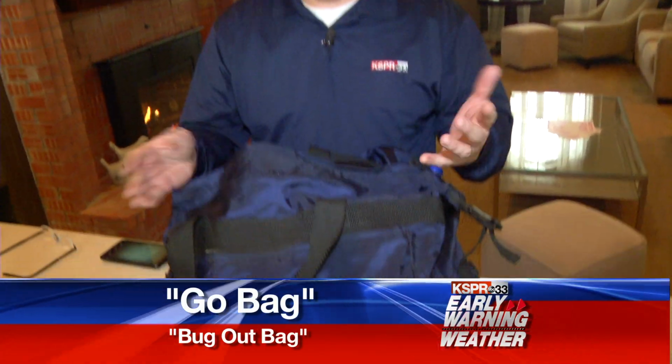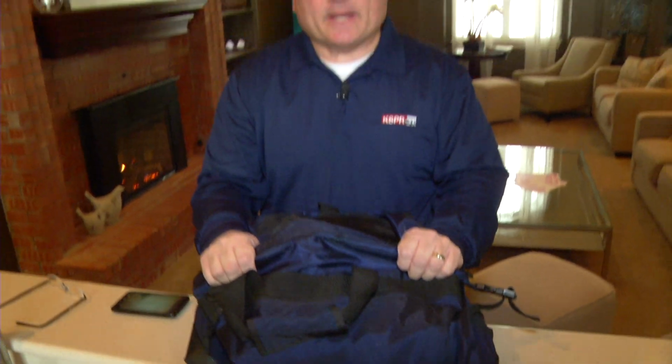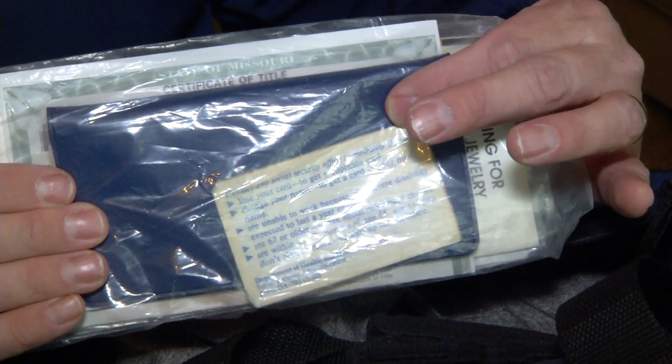What would you do if you had 15 minutes notice to leave your home in the event of severe weather? Would you have all your vital articles ready to go at a moment's notice? We have a solution to give you peace of mind. It's called a go bag or a bob bag, like me, a bug out bag. You want to have a nice sturdy bag to pack your essentials in the event of a disaster. Some of those can include key documents like birth certificates, licenses, titles to cars, or a deed to your home.